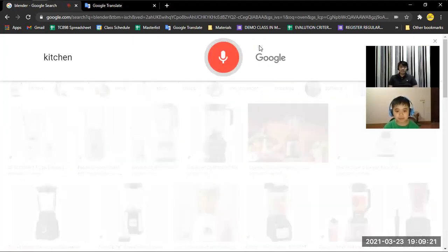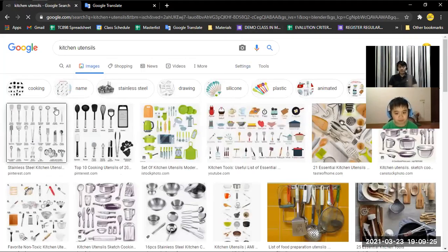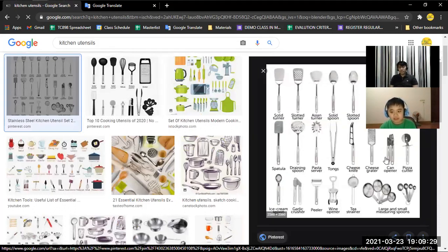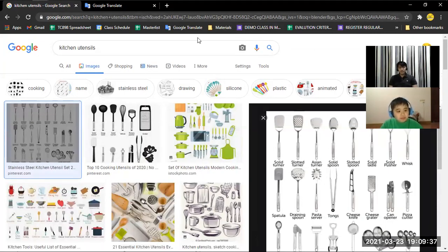What else can we find? Kitchen utensils. What about this one? Do you have this kind of things in your kitchen? Kitchen utensils? Yes, you have, right? So what do you call these things? You call that kitchen utensils. Can you say it again? Kitchen utensils. Okay, good.